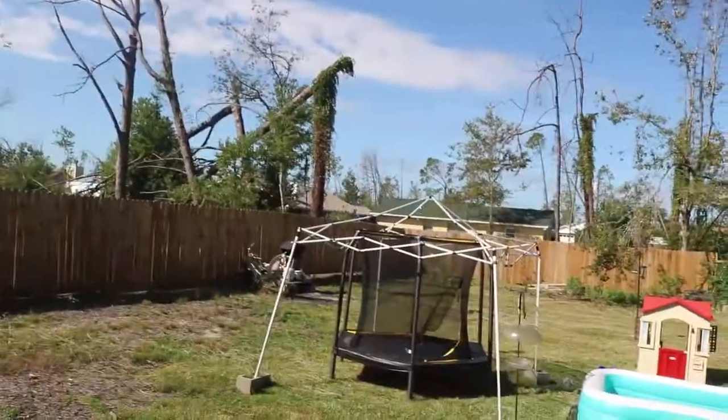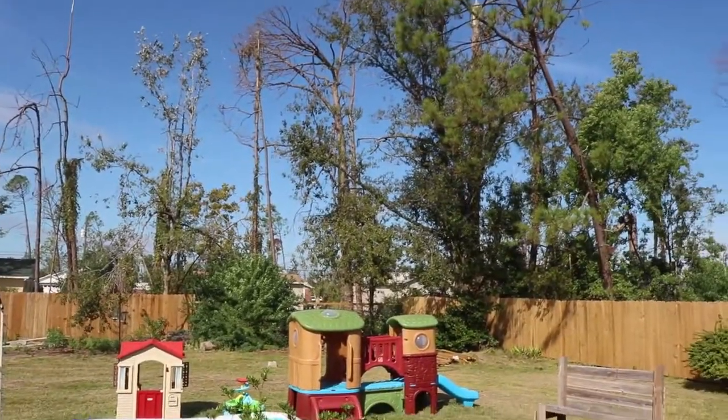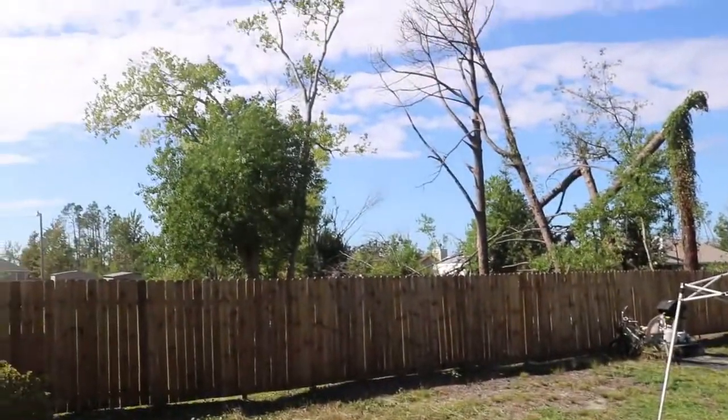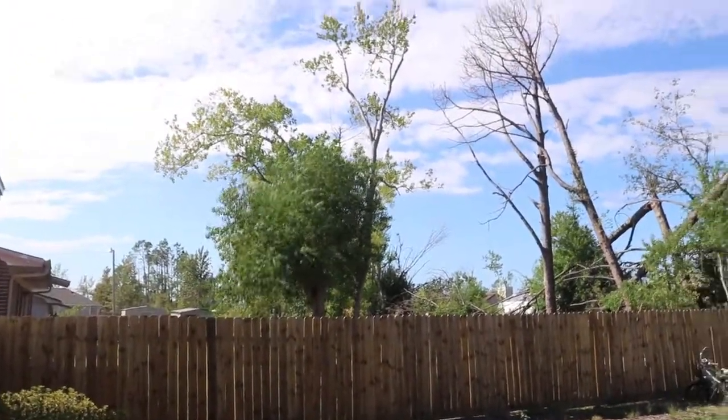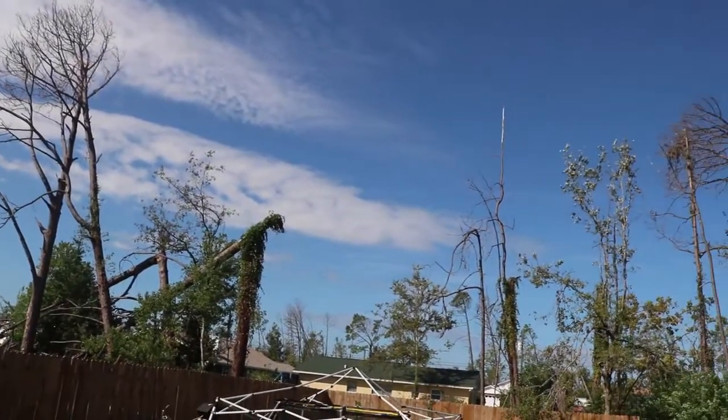So as you guys can see from this clip, it's not very fall-like in Florida, and we had Hurricane Michael, literally like a year ago as of yesterday, and as you can see, trees and stuff are down, but it's still pretty. The sky is beautiful.